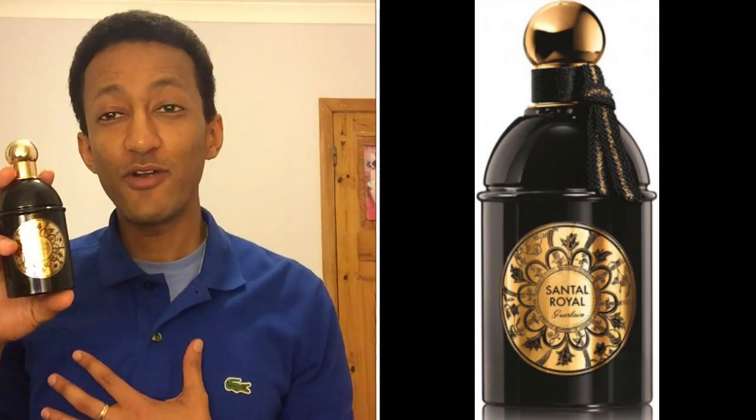Now, this is a very, very popular oud rose combination again. I personally think it's so opulent and smells really luxurious. Again, slightly leathery, spicy. It has oud, rose, musk, amber, cinnamon, and sandalwood as well. So it's quite a beautiful combination of so many amazing notes.